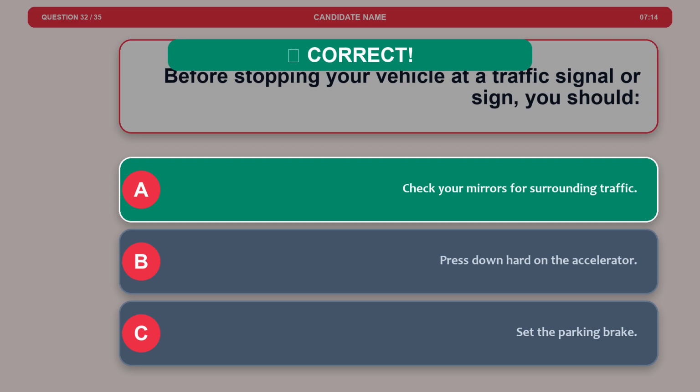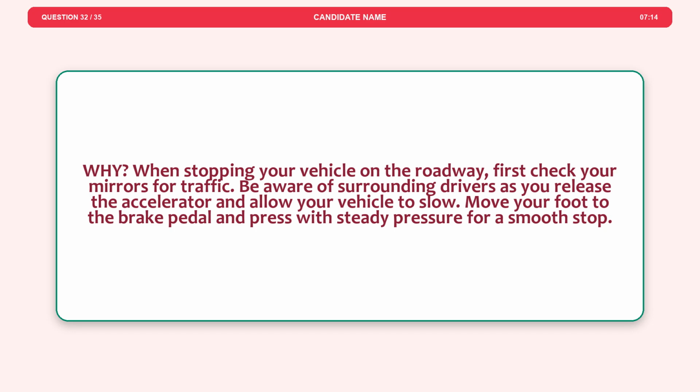The correct answer is option A. Check your mirrors for surrounding traffic. Explanation. When stopping your vehicle on the roadway, first check your mirrors for traffic. Be aware of surrounding drivers as you release the accelerator and allow your vehicle to slow. Move your foot to the brake pedal and press with steady pressure for a smooth stop.